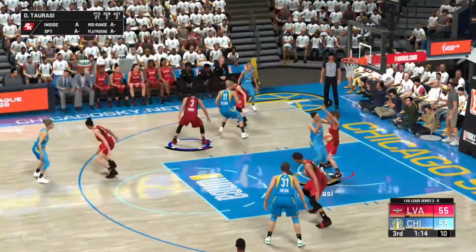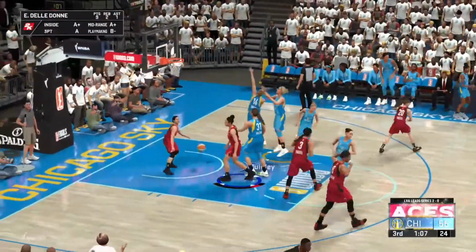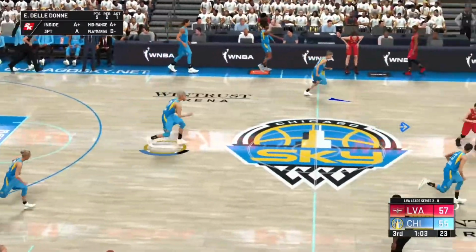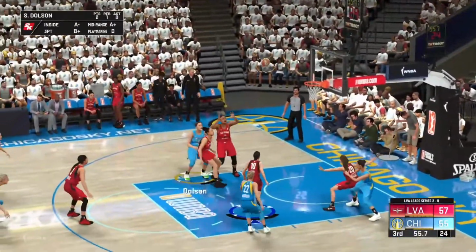Inside. Here's Taurasi. That's tipped. Here we go, all alone. And that puts them in the lead. Put herself in a great position to finish that break off. Yeah, and that right there is just a great read of how the play was developing and where the ball was going. Such high basketball IQ.